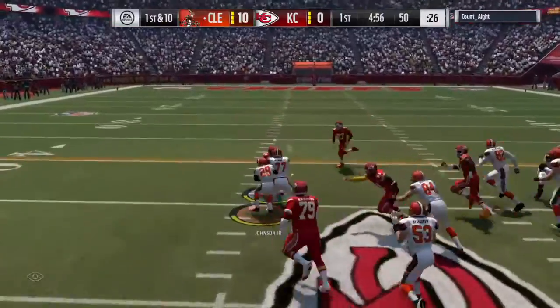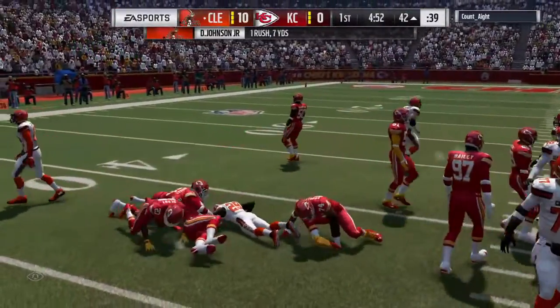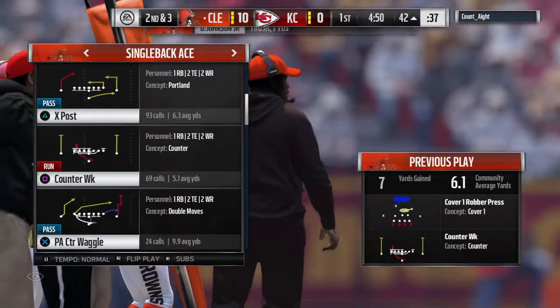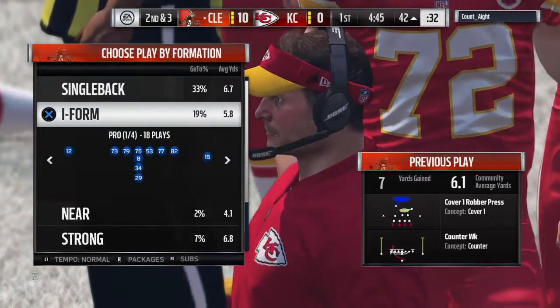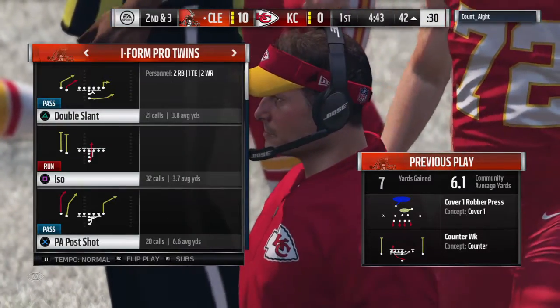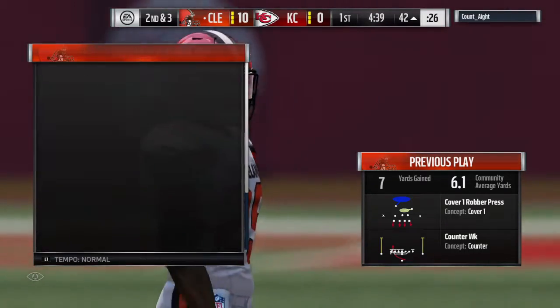Johnson on the counter. And they'll get him down here at about the 42. A solid run on 1st down. Gain of 7 leaves him with a 2nd and 3. First play of the drive, let's give credit all around. Excellent blocking, but the guy carrying the ball, he was the finisher. A really nice run.